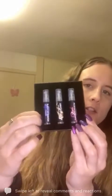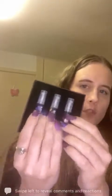And this is what it looks like on the inside. So we've got the 3 vials here, and then they're in this padded, velvet foam type material, just to keep them safe in transit, to make sure they don't get broken or leak everywhere. So the first fragrance we have here, I'm just going to try and get it out.